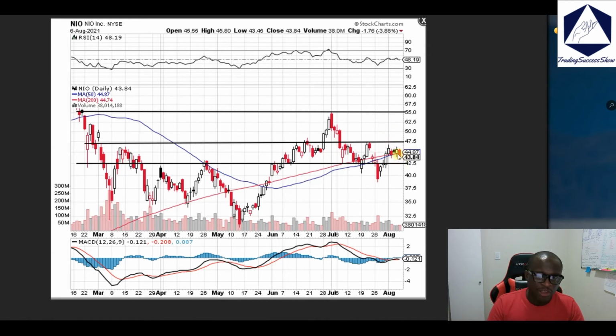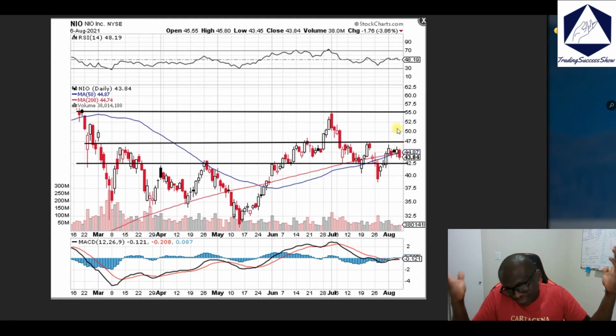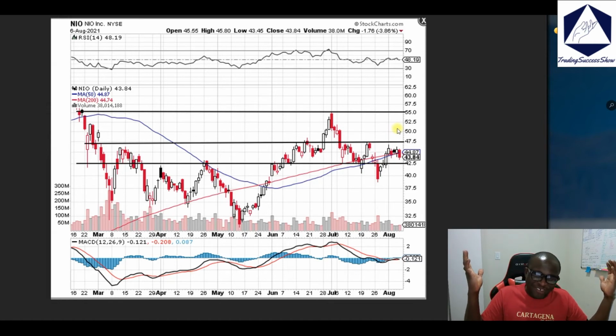Okay, if we can reclaim the $45 spot, then we'll push into the $47.50, and then who knows, we could see the $55 spot, right?